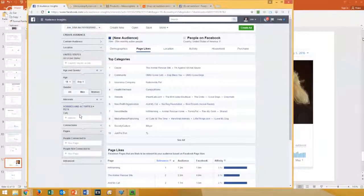I can type something else here. So I look for other people that love cats. So I love cats. See what comes up. I love my cat, it's a website that comes up. I love my cats. I love funny cats. I love my cat by. So I can start selecting these ones here.